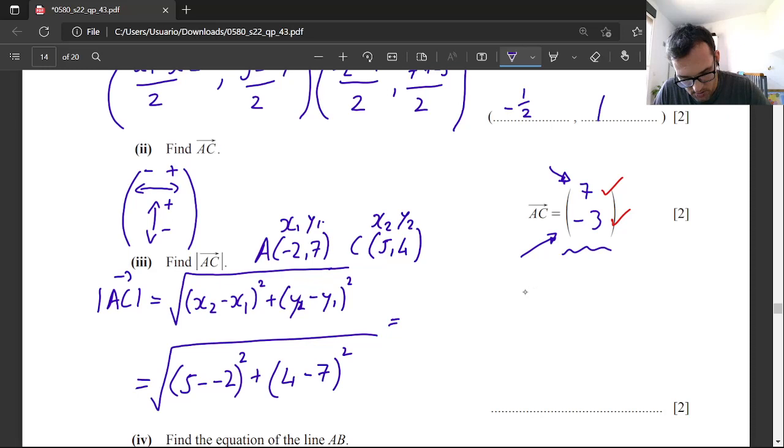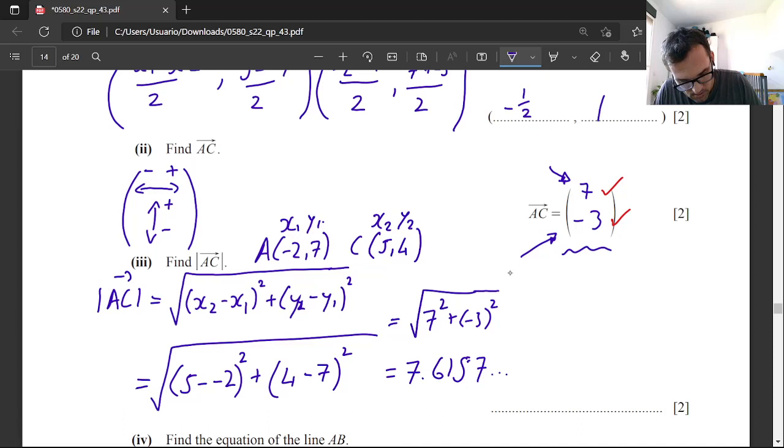So of course, there we go. 7 squared plus minus 3 squared. Again, use those brackets. Without the brackets, you're going to square it and you're going to have a minus, and you're going to get the wrong answer. So very important to use those brackets. So it's 7 squared plus, or you can just do 3 squared because it becomes positive anyway. And you get this answer. Rounded to 3 significant figures, 7.62. Well done.